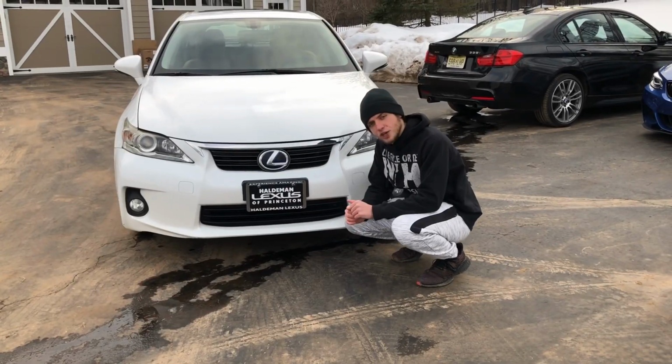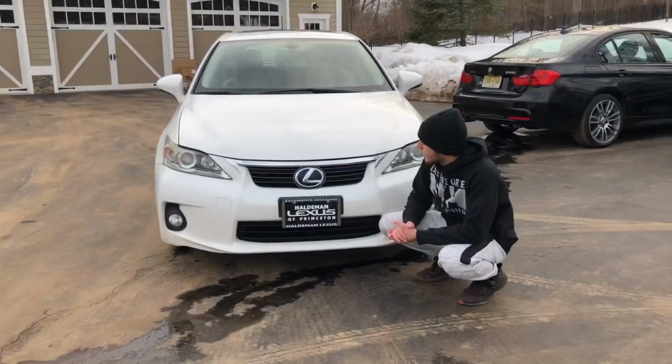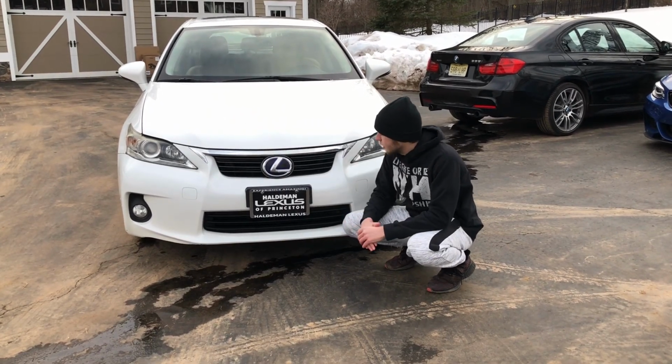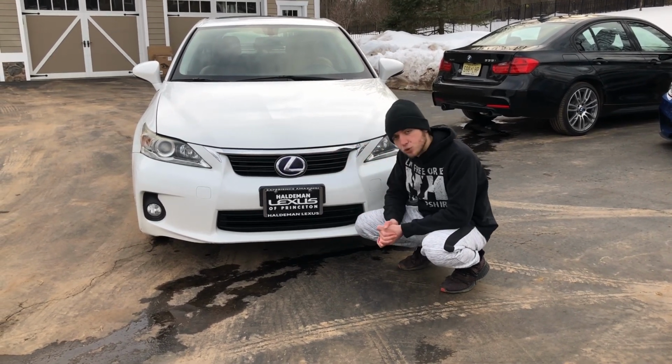So one thing that you might have noticed is the Lexus badge has a blue outline around it, and you might be wondering, why is that? The blue outline signifies that it is a hybrid. On any Lexus or Toyota product that is a hybrid, the logo will have a blue outline around it to let you know that it is a hybrid vehicle. Kind of a cool touch.